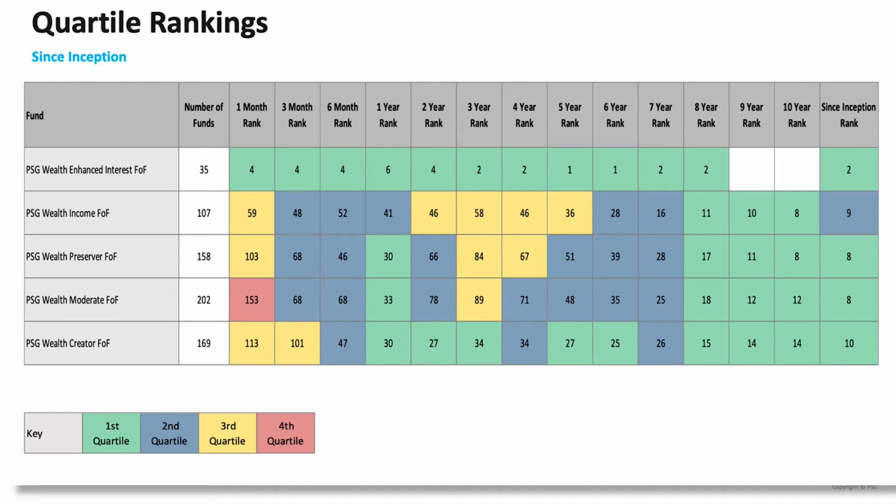Well, since inception rank, what we then notice is that the Preserver is ranked 8th from 108 funds, whilst since inception, as of this point, the Moderate is ranked 8th as well, given that the number of funds is 202.